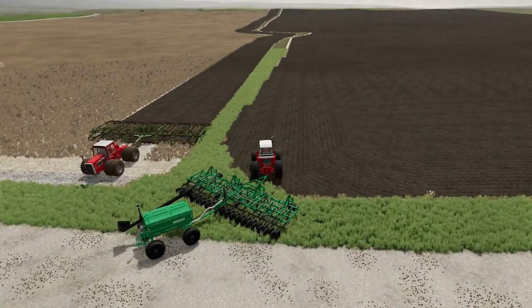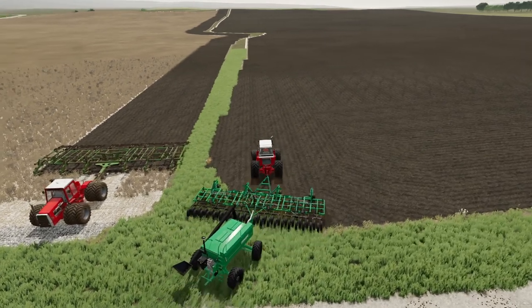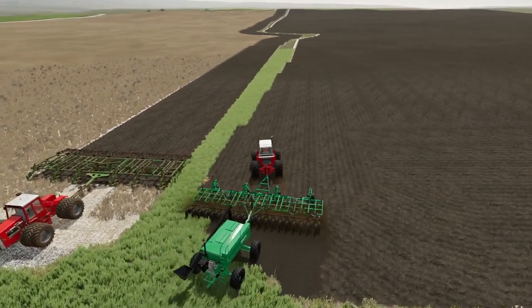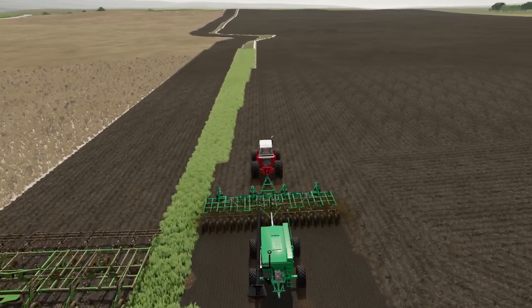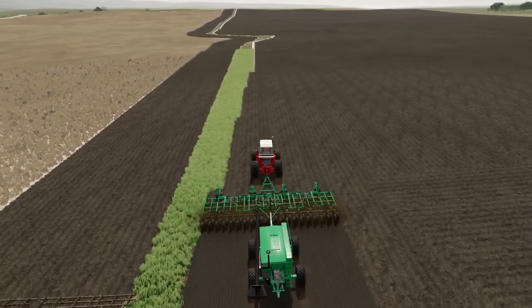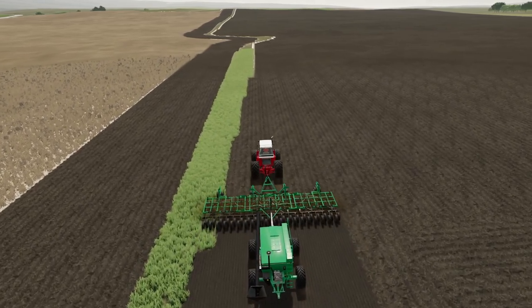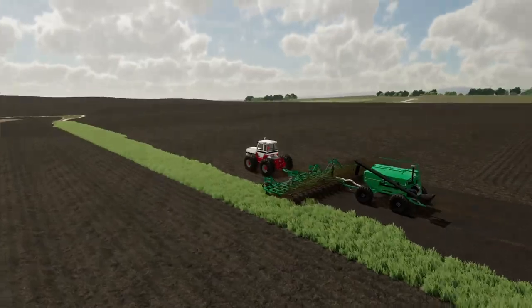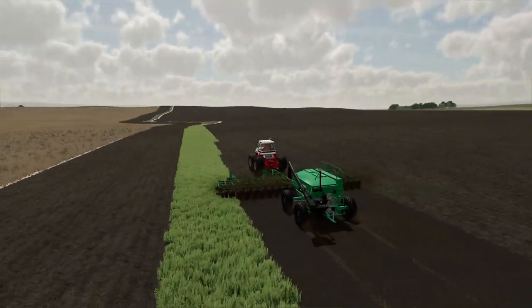Shut the blinker off, and we're gonna drop the planter down, and we're gonna go at a good 5 miles an hour. So we're gonna be out here for a while.